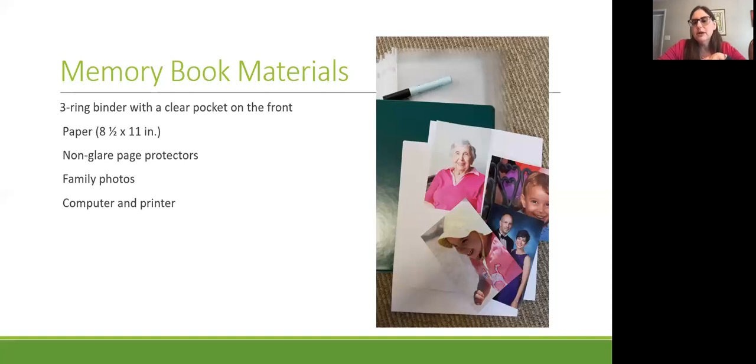And if available, I use a computer to create and store the memory book. These memory books are heavily used, and they often will get misplaced, or a family member will want another copy of the memory book. And if you have it stored in your computer, then it's very easy to access it and just print another copy. Also, if they're in a computer and you want to make an edit or change something, you can easily do that on the computer.